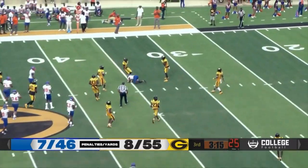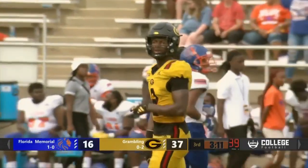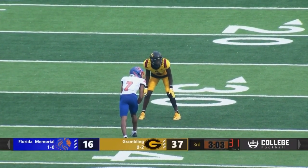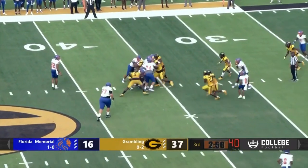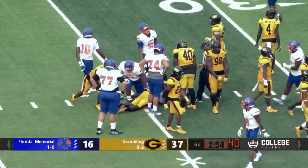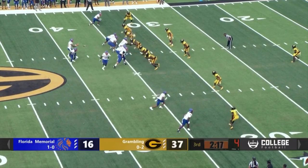Nice fake by Antoine Williams, and then he completes the pass to Browder, a nice fake inside. And if fans want to know why the quarterback and the team will just stop and look to the sidelines, the Lions are trying to move it, got up to the line of scrimmage in a hurry. You signal in the plays you want.